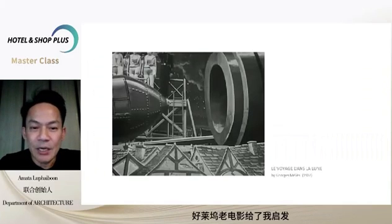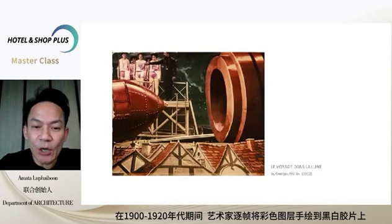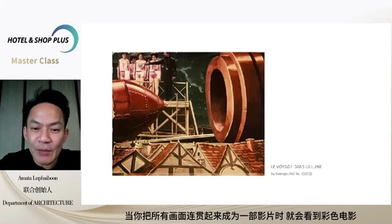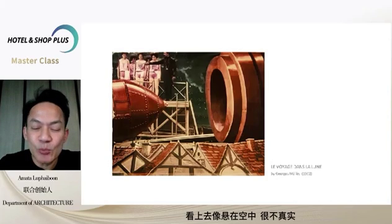So I was inspired by old Hollywood movies. Before 1900, all the movies were in black and white. During the year of 1900 to the 1920s, artists hand-painted color layers onto the black and white film, frame by frame. And when you run all the frames together into a movie, you will see a colorful movie. But it is colorful, but it is not real. It looks so surreal. You know that the colors are not on the characters, but the colors seem to be floating in the air.